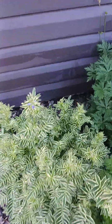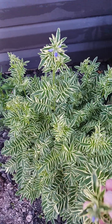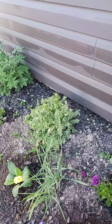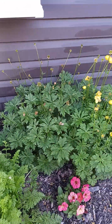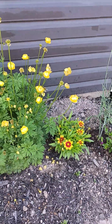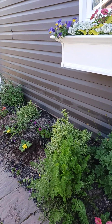This perennial, I'll have to look up the name of it, but the variegation of its leaves is striking, and it does bloom these little tiny purple flowers. I have one here, one there, and I think there might be one somewhere else. We have what looks like a geranium here, and then these flowers are just coming out of bloom. And then we have a few coreopsis tucked in on either side. This side of the house does not get sun until late afternoon, but when it does, it gets the hottest sun of the day.